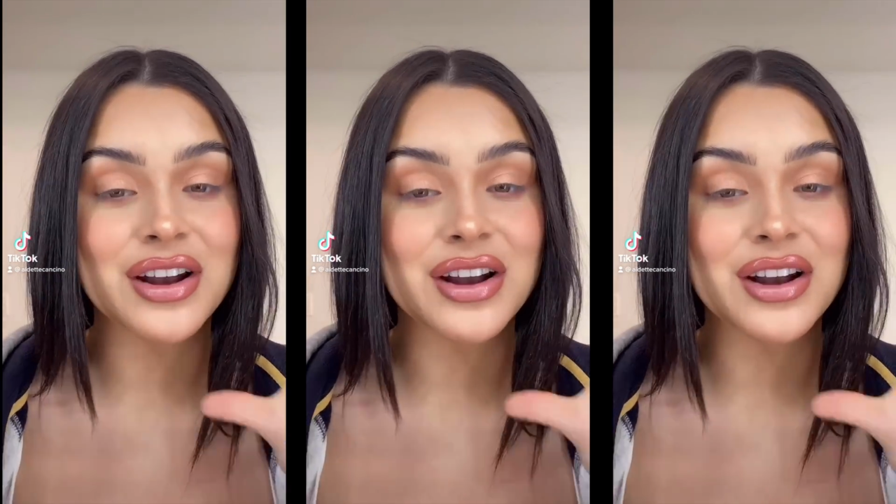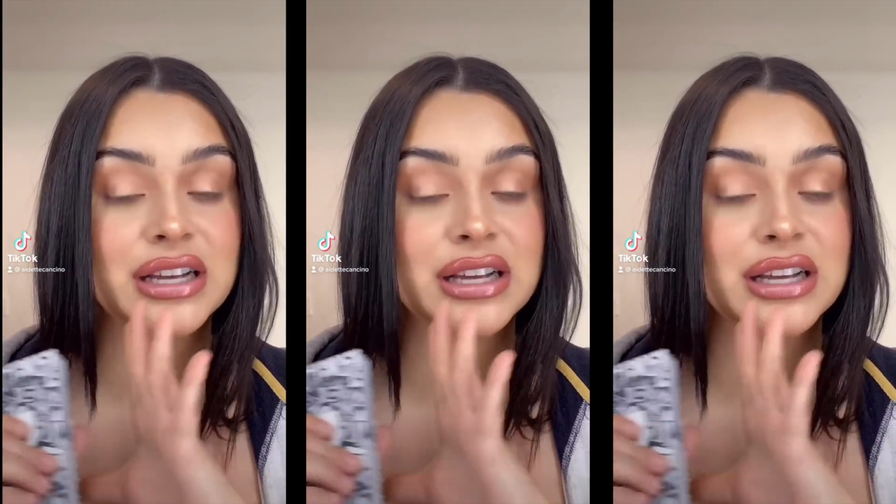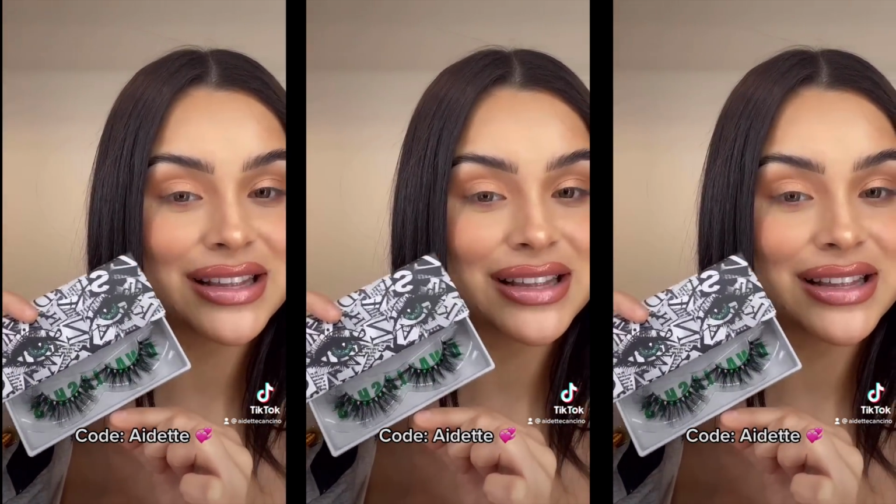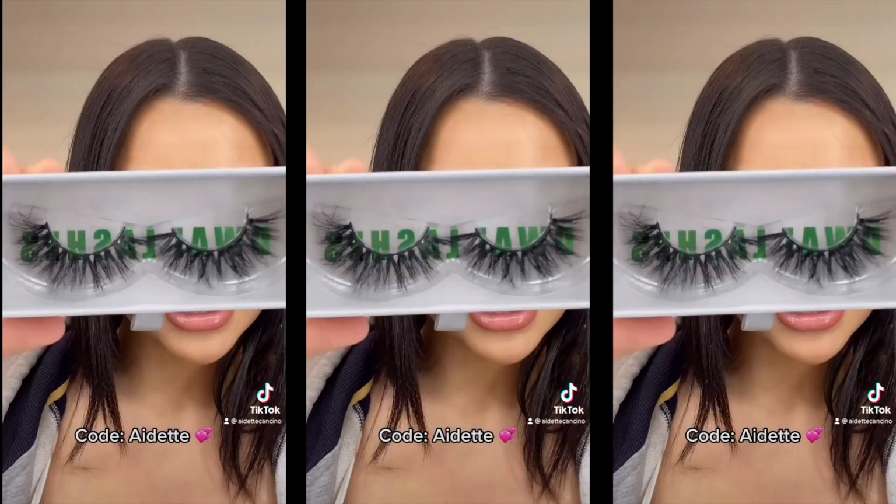I'm always getting questions on how I apply fake lashes. A lot of you guys struggle with it, and I totally understand. I was in your place once, so let me show you guys how I do it. These are the lashes I'm using today, and look how pretty. These are by Dway Lashes, in the style Money. So pretty. Here's a closer look.